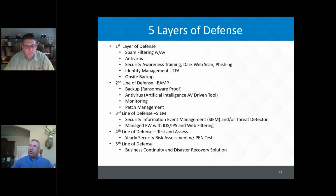Dark web scans, phishing exercises. Here at Reliable, we have a couple of phishing scams that go out to our internal employees every month, and it makes sure that we stay vigilant and see the issues that are happening out there. Make sure you implement two-factor authentication. It's very easy today. And then make sure you have an on-site backup. That's layer one. You can ask yourself, do I have all these things?